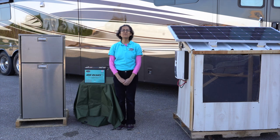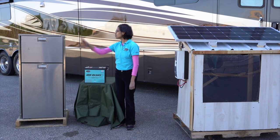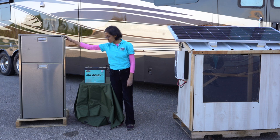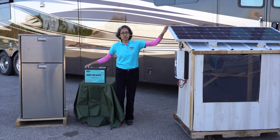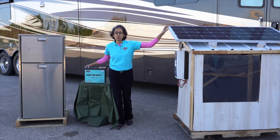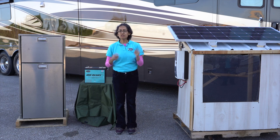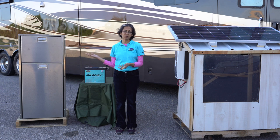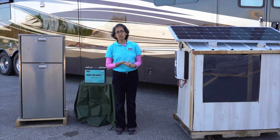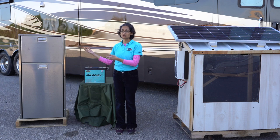So as you can see, we are very excited about our partnership with Vitrifrigo. The Vitrifrigo DP2600 with the lithium ion battery and our solar can ensure that you don't have to worry about power when you're boondocking. So the end result is you can stay out there longer. You don't have to worry about filling up for propane because the system doesn't require it. You don't have to worry about running your generator because we're creating more energy than we're actually using.